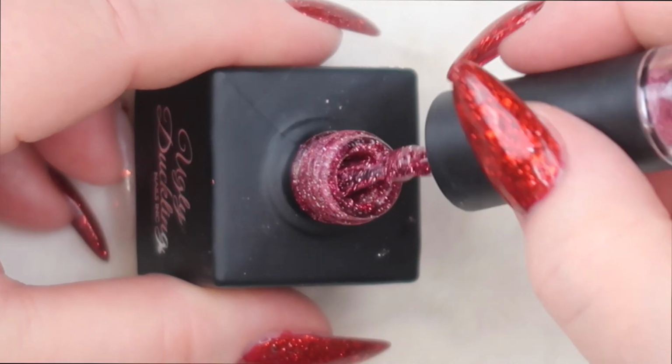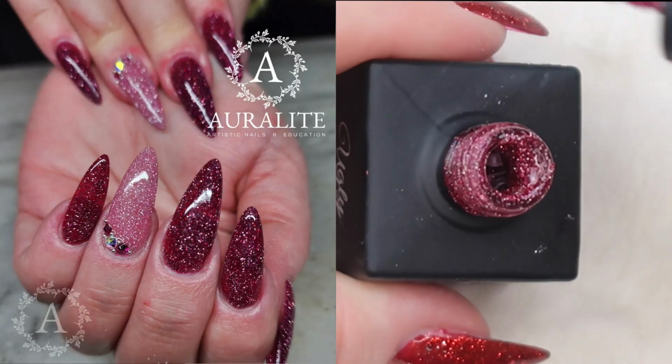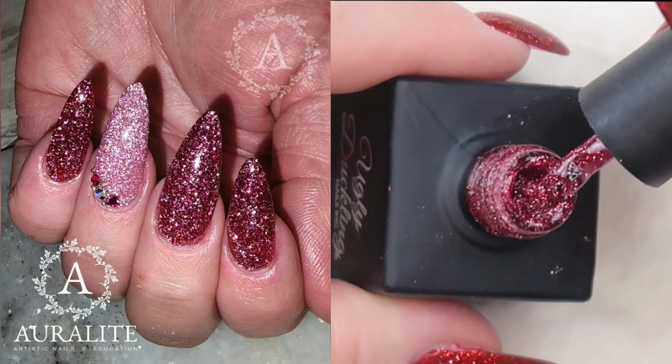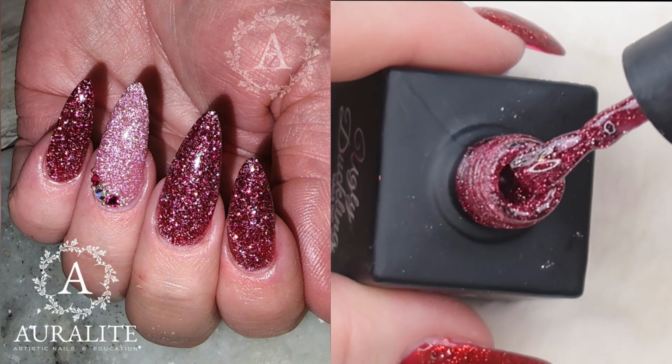231 is a raspberry reflective gel. This is probably my absolute favorite out of their reflective gels. I also like the pink that's on this ring finger here, but this raspberry one is just absolutely gorgeous and great for Valentine's Day that's coming up.